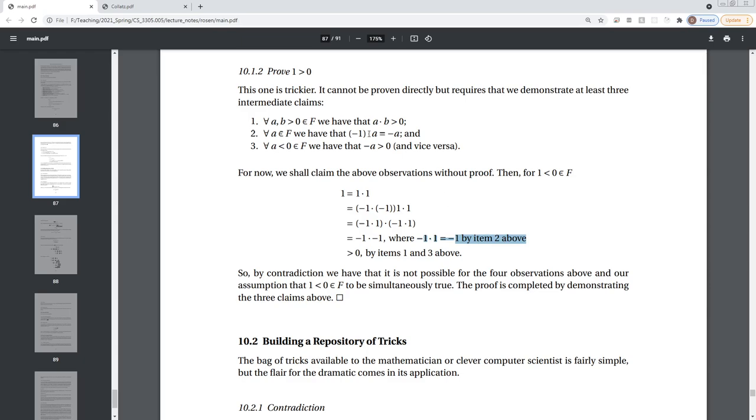And so here, by item 2, if 1 is less than 0, then negative 1 is greater than 0 by this property, okay? And then we also have that, from this, if negative 1 is greater than 0, then negative 1 times negative 1 should also be greater than 0, okay? So we have negative 1 times negative 1 over here, which from this and this should be greater than 0, but those are exactly equal to 1, right, by this cancellation.